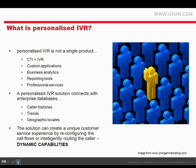So, for example, if a caller contacts a retailer that has deployed a personalized IVR solution, the solution might identify the caller based on his ANI or CLI, and through accessing the caller's purchase history, ascertain that the caller had previously placed an order for a certain item. Consequently, the automated self-service solution might activate a prompt asking if the caller is calling about his recent order. If the caller says yes, the automation can route the caller to an agent specializing in order queries.